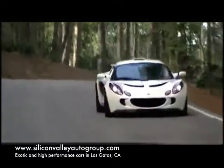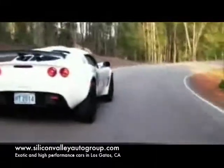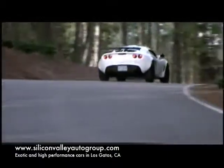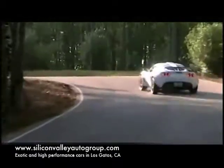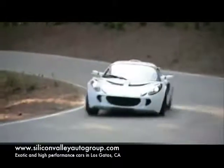Combining the essence of the Elise with advanced aerodynamic technology, Lotus develops the Exige, the ultimate driver's car for the road and track. Powered by the same engine that powers the Elise, the Exige produces enhanced grip using its front splitter, rear wing and underbody diffuser, which work together to mold the airflow around the car and create nearly 100 pounds of balanced downforce at high speeds.